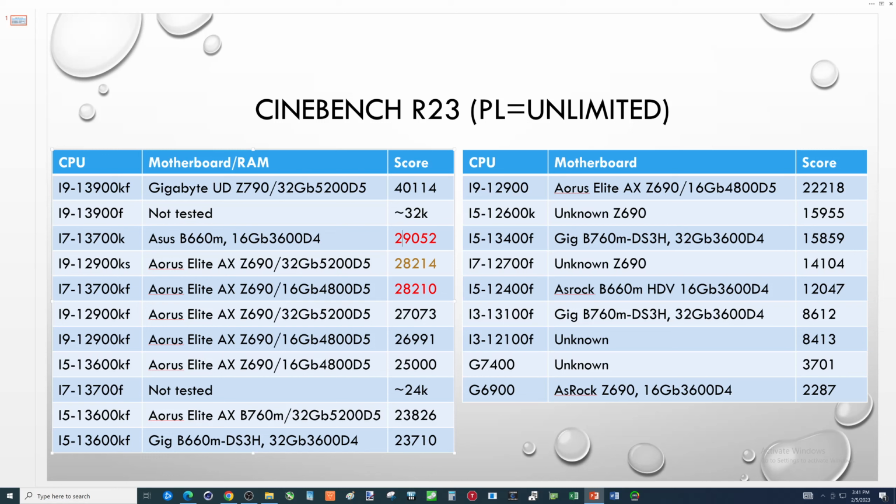The i9-12900KS. Currently, this is my second best CPU that I have because I got rid of the i7. Benched at an Aorus Elite AX Z690, 32 gigs of RAM, 5200 megahertz, DDR5. That scored 28,214. However, it had a current EDC limit throttling. Who knows? Would that have been higher?